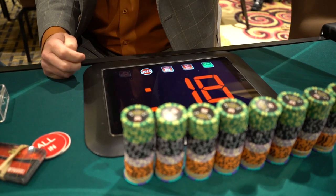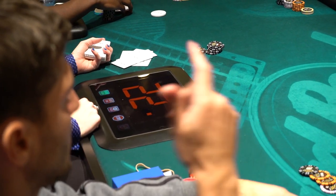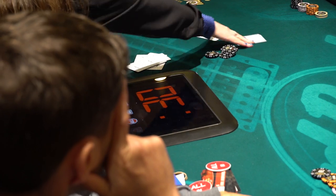And also looks awesome on the tables. Looks very sophisticated and very futuristic. Yeah, a lot of people talking about how great it looks. We're talking about the sounds and the way it changes the dynamic of the game. And it may be something that poker needs.